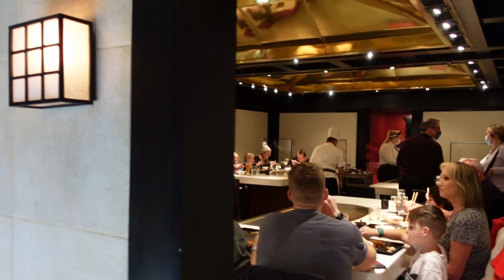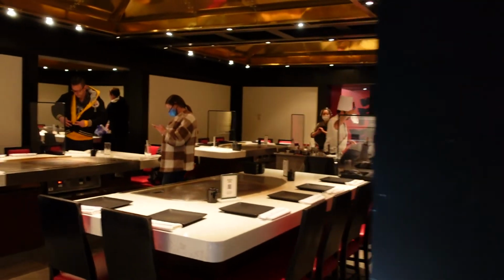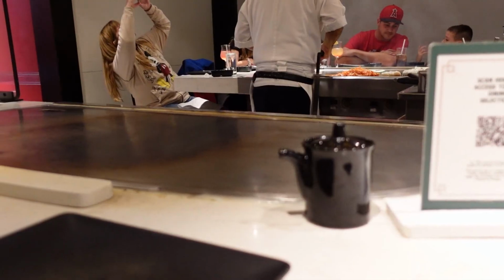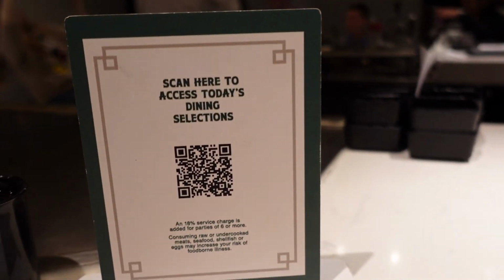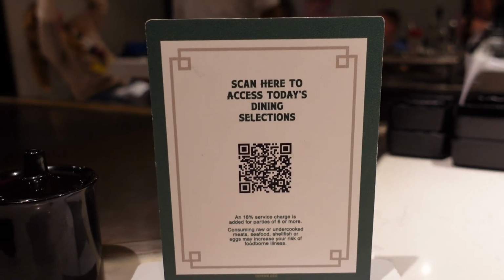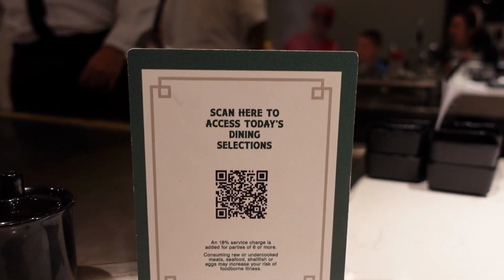We have a number of hibachi rooms, each one capable of a minimum of 4 hibachi grills at once, and they look very busy. So I count 12 tables so far. And at 16, they have the ability to do 20 hibachi tables at once. We're seated here at our table, and this is the QR code to scan to see their menu to pick your dining selection. So feel free to freeze the video and take that shot right there, and you can pick it up there.